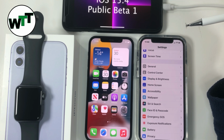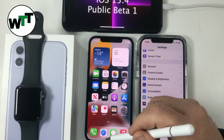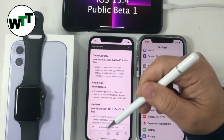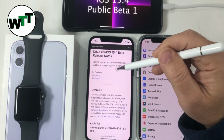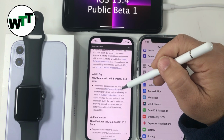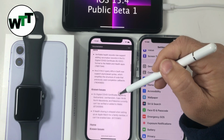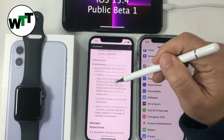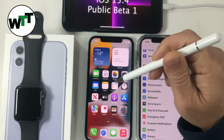As you know, when iOS 15.3 was released, there were not too many release notes from Apple. But with this one, if you go to the Apple website, you can see tons of release notes. If you get a chance, just go over them, you will get an idea of what's going to be new in 15.4 beta 1. I cannot go through all of this, but you can go and check it out.